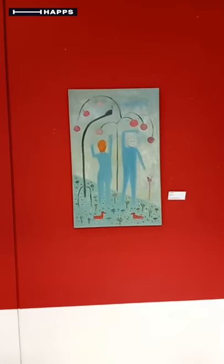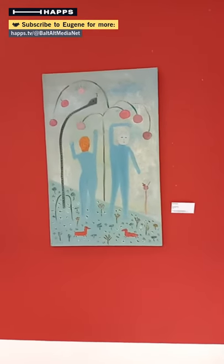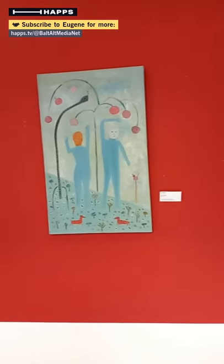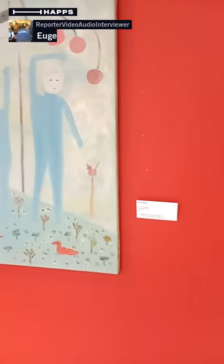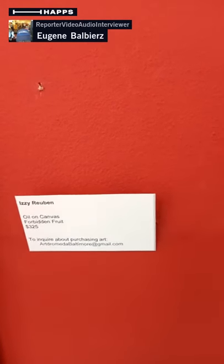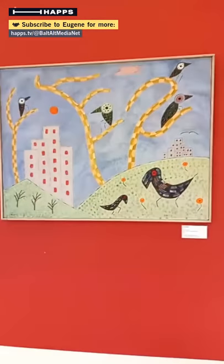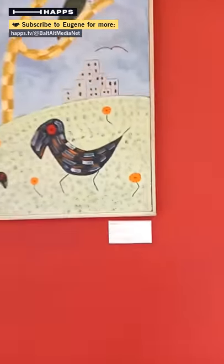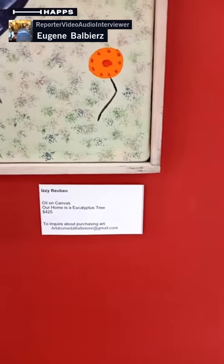And I'll just get as close as possible, frame it a little bit. We have a red painted wall right now. And there are some names. Here's some names here. See, for instance, this one is by Izzy Rubin, Oil on Canvas, Forbidden Fruit. And it has some prices on it. So if you want to contact Artdromeda, all you have to do is go on Facebook, Instagram. And this one was Oil on Canvas by Izzy Rubin.